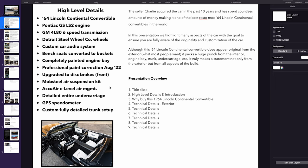It has a Pontiac GS. I think technically it was an LS2 engine, 4L80 6-speed. I think it technically is a 4L80E. Detroit steel wheel cos, custom sound system. If you take a look at this photo here, it technically had bucket seats, and it's because with the 4L80E trans, you have a pretty large trans tunnel.